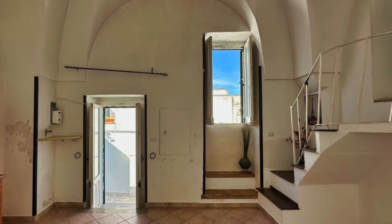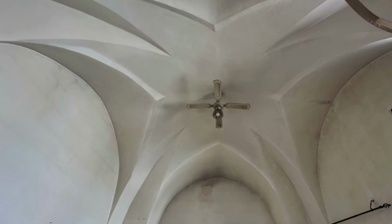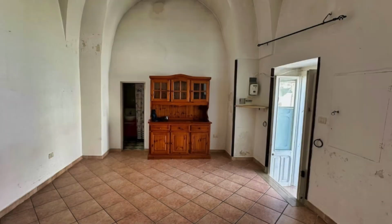This is a typical Puglian home with a star vault ceiling in the main living space, an eat-in kitchen, one bedroom on the upper level, a small courtyard and an exclusive roof terrace, with views of the village and surrounding area. There is also a basement cave cellar which will need a thorough cleaning.